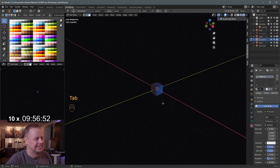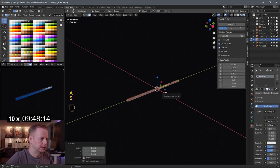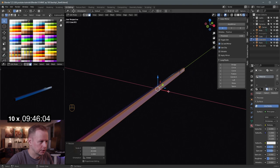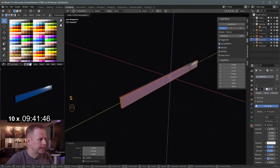This is going to be exciting. I'm going to make a starship then. So of course, I'll go for auto mirror. We have to do that. Symmetry is nice. Scale Y 40. That'll be 80 meters long since the default cube is 2 by 2 by 2. Scale. And scale X, maybe.